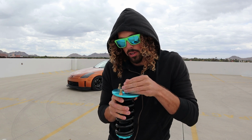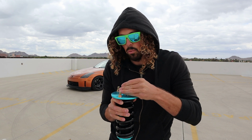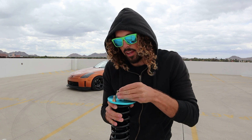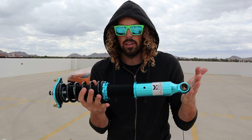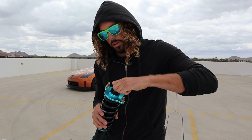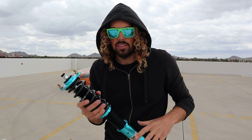1, 2, 3, 15, 16, 17, maybe 18. 1, 2, 3, 18. 18 clicks on this front one. And then really quick, here's a rear. 1, 2, 3, 16, 17 on that rear.